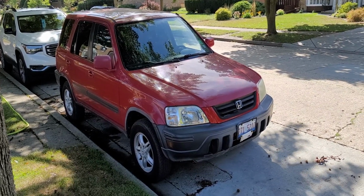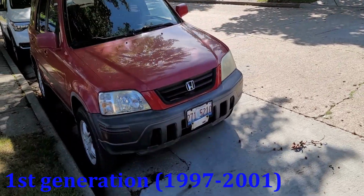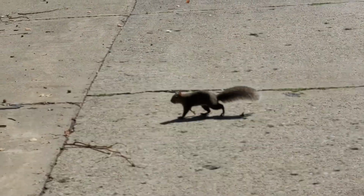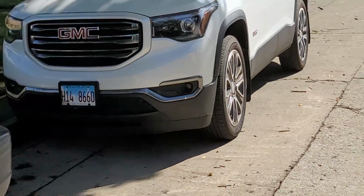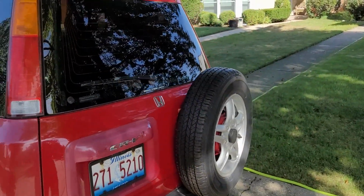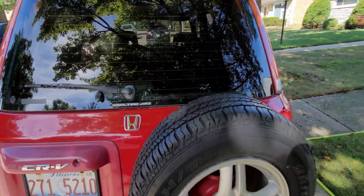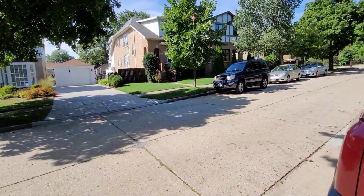Since I am going on a CRV tirade again, here's the most interesting one further down this very same block, where I saw three CRVs just down there. Oh, look, there's a little squirrel too. It's a little squirrel break. Why not? All right, so this CRV, let me get away from the road. This one is the most interesting simply because it's from the 90s, when Honda first started going big on their CRVs. Sorry, car's gone. I can stand in the middle of the road again.